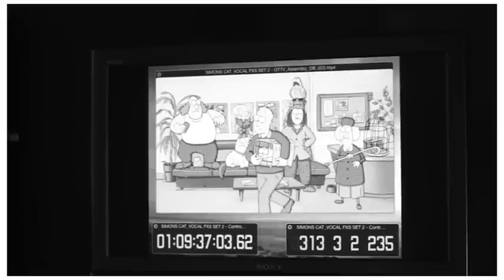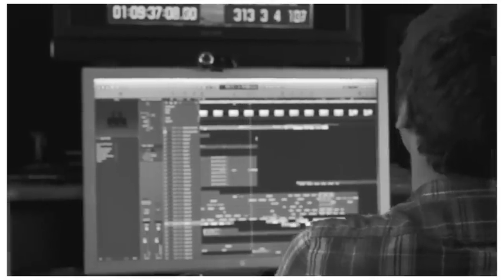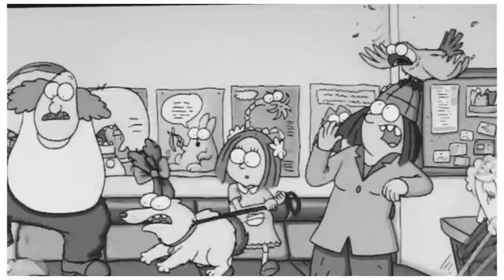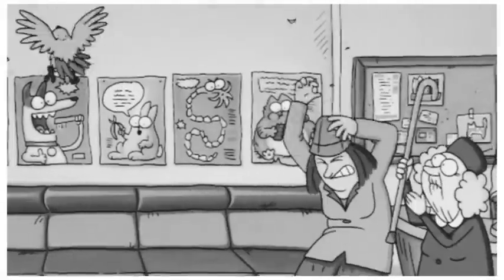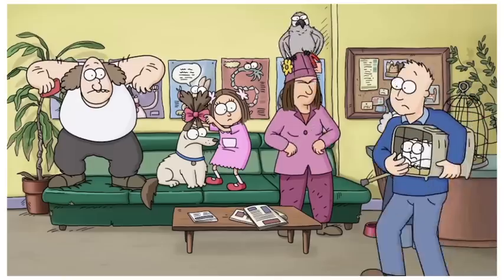One of the special challenges relating to this scene is the number of characters that we're having to deal with simultaneously. And of course, Simon is giving a vocal performance for each of the characters. So we have to make sure that not only does each individual character have their own voice and their own place, but that they're different and varied enough to stand out against one another.